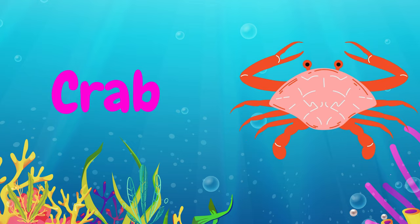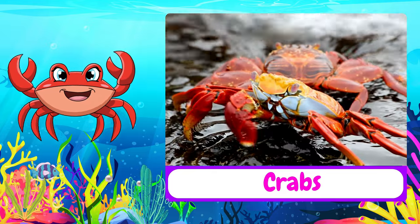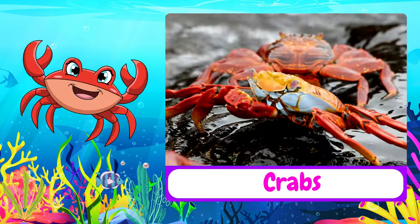Crab. Crabs have hard shells and walk sideways. They use their claws to catch food.